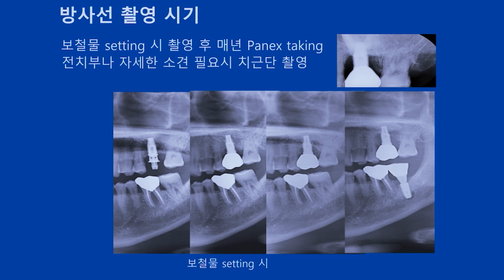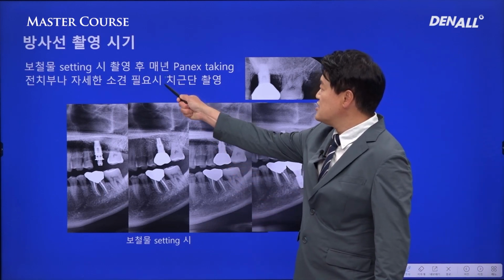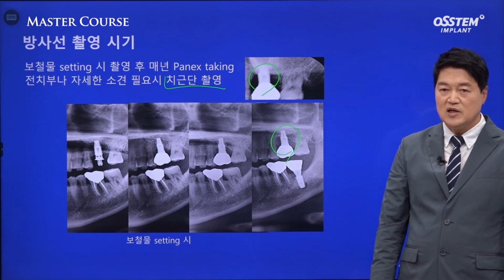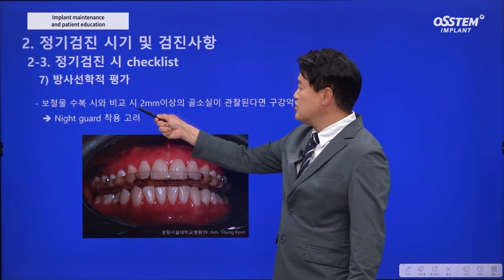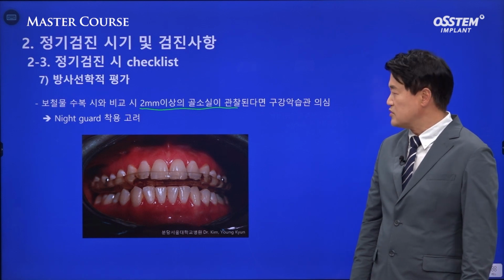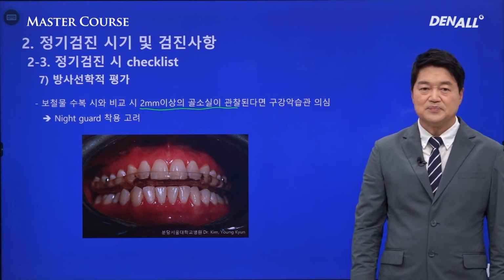So after setting the completed prosthesis at a time, a Panorama needs to be taken, and after that, every year, we need to check bone loss by taking a Panorama for the anterior region, or for detailed checking, an Apex film should be taken every year. And there may be a necessity to explant the implant. Or if there is 2 millimeters or more bone loss compared to the time of the delivery of the prosthesis, we need to check for a clenching or bruxing habit. If such a habit exists, we can consider the use of a night guard like this.